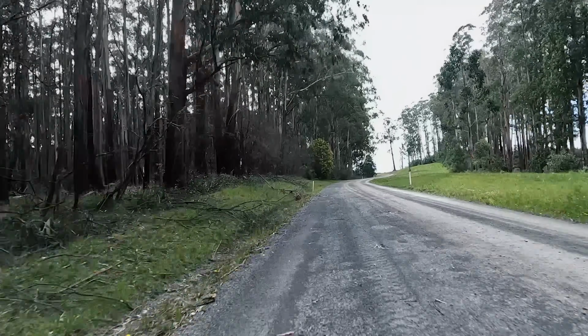What's interesting is the map is showing us we've topped over 1,000 metres. Minor milestone, we are now 1 kilometre above sea level. No road, but, you know, if we've achieved something today, we've done that.